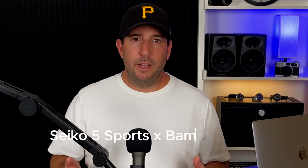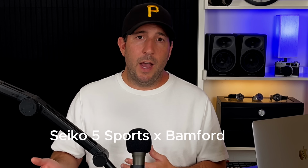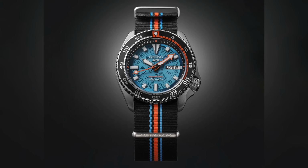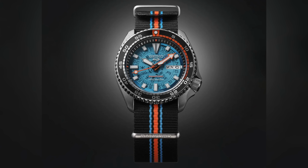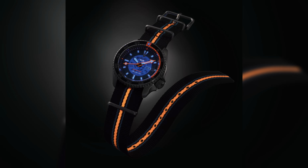Seiko usually plays it pretty safe when it comes to design, which is part of its appeal and the reason why they're such a global powerhouse. But every now and then, it throws caution to the wind and releases something totally out there. And those are often the watches that end up becoming cult favorites. The latest example is Seiko's first ever collab with Bamford Watch Department, and it's hands down one of the coolest Seiko 5 Sports we've ever seen.